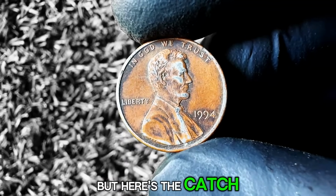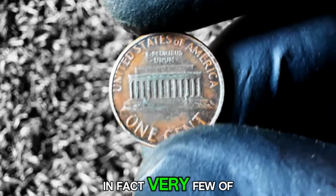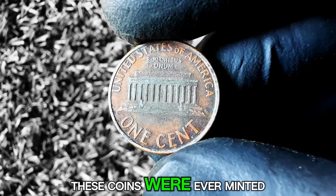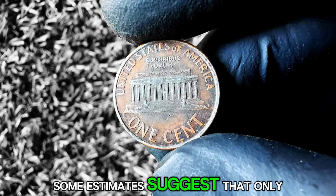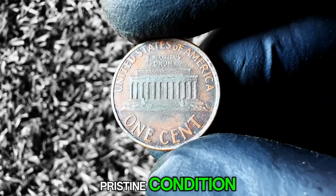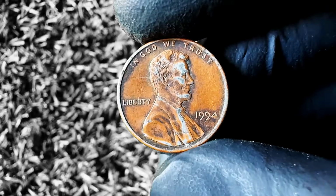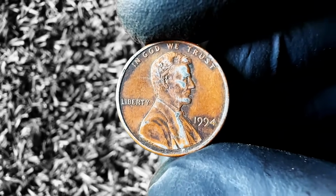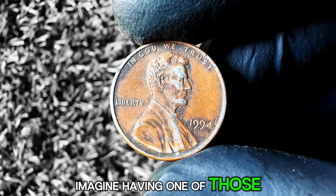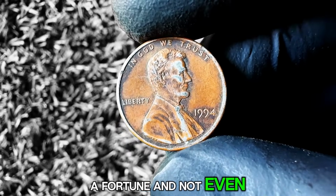But here's the catch. This mistake wasn't a widespread one. In fact, very few of these coins were ever minted. Some estimates suggest that only around 10 to 15 of these pennies exist in pristine condition. And you know what that means, right? When something is that rare, the value skyrockets. Imagine having one of those coins in your collection. You might be sitting on a fortune and not even know it.